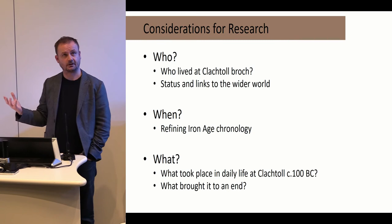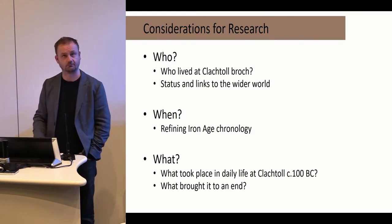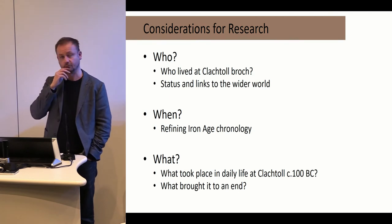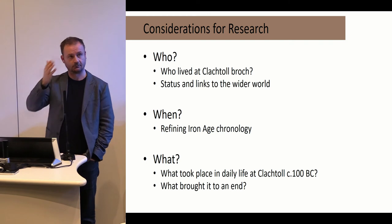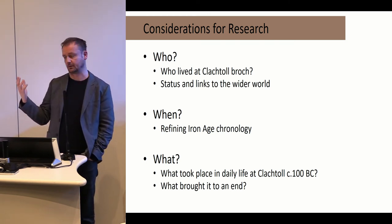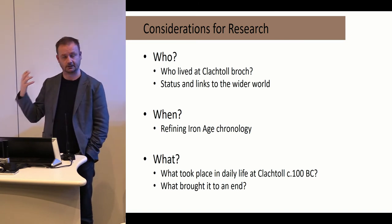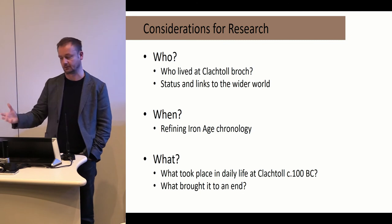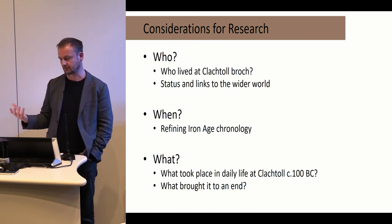We've literally just come off site a couple of weeks ago. People like Charlotte and Graham were there the whole summer with a massive community involvement. People like Roland from LOSAS were there. And the questions we're doing now over the next year, a bit like what Graham did, we have to obviously publish this. There'll be a publication on this within about 18 months. The post-excavation can't wait for 10 years. We're doing it now. And the questions we're going to be asking, and refining over the next 18 months, will be: who lived at Clachtoll? What was the status and the links through the artifacts?